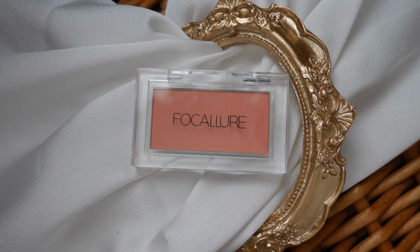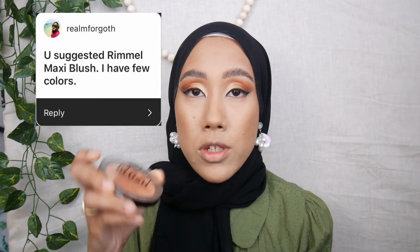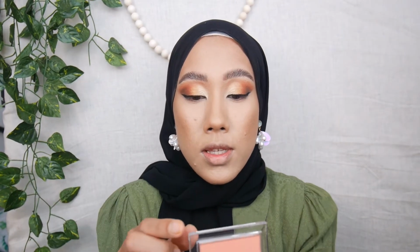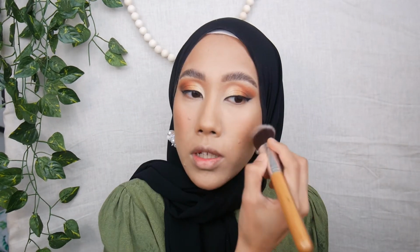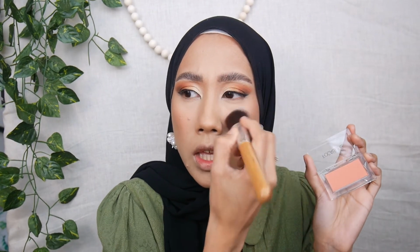Liana said Rimmel Maxi Blush. I suggested that blush. I have it here. This is also one of my favorite blushes because I love the pigmentation. So this is in the shade Pretty Coral. It kind of matches with the eye look as well. Rimmel is super affordable and some of their products have very nice quality. I mean, this blusher only cost me, I think, 8 ringgit.